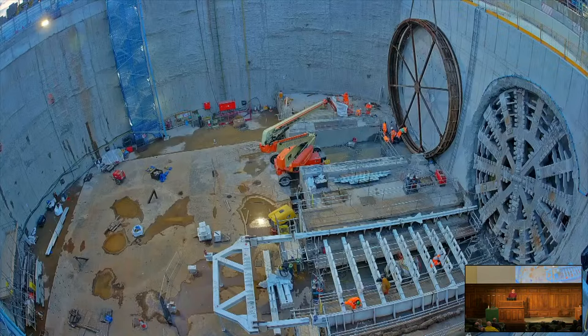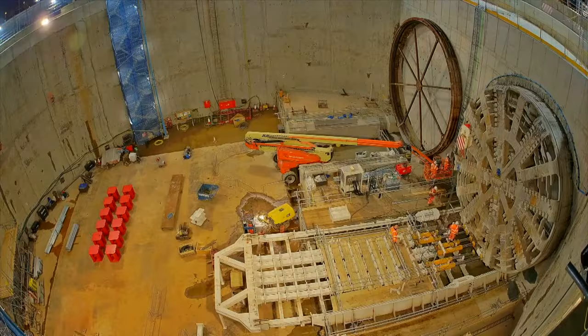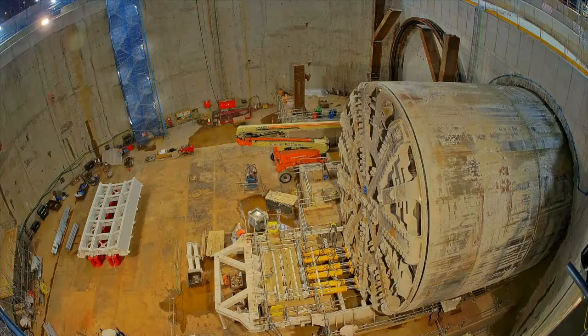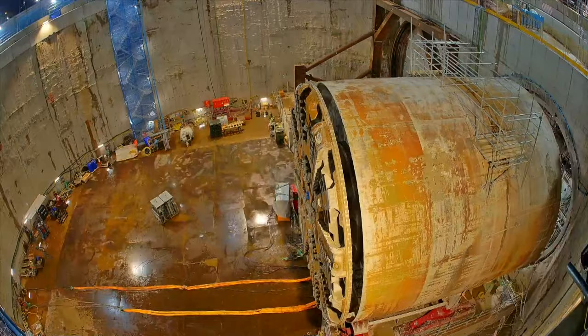So you can see the retention system going in there. There's three pairs of cylinders. There was a strut between the cutter head and the bulkhead to stop pressure on the main bearing. On the left-hand side there, you can see the main cradle for the shield. In the background, the thrust frame is going together. You see all the steel floor is installed.